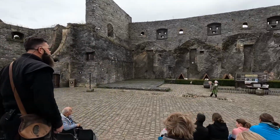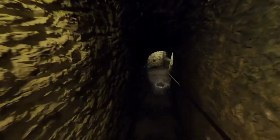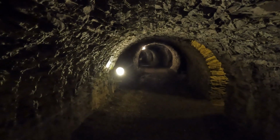See how dark it is? And uneven. Underground river or well or something under here. Wow. I must say this castle has been very, very impressive, even without a tour guide or a guidebook or anything, just me.